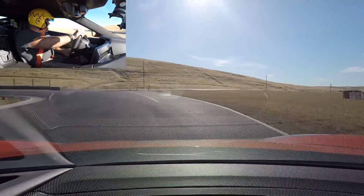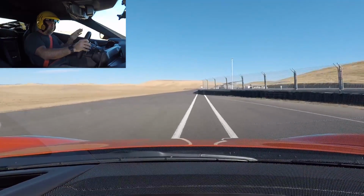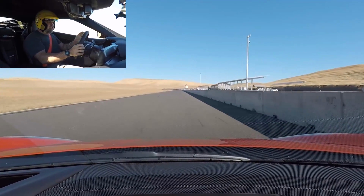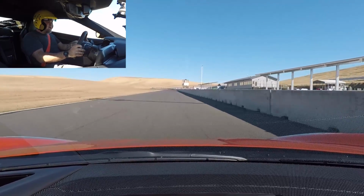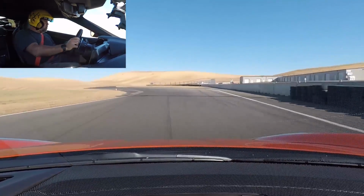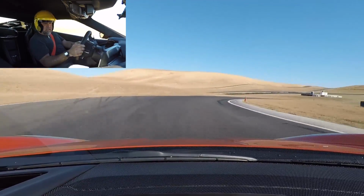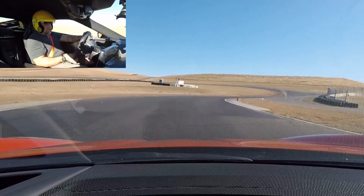I love the slide. Yeah, so here, third gear, 45 miles an hour, that's where we're getting understeer. If you want to slide it, you either need to enter that corner hot and transfer the weight, or you need to get on that throttle early and then manage the slide.